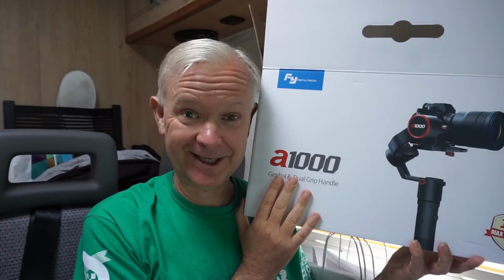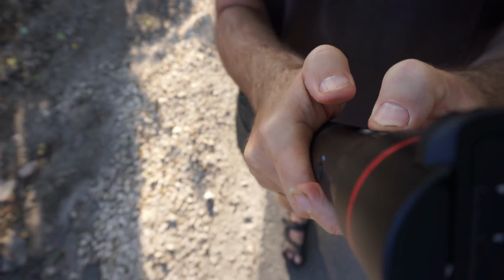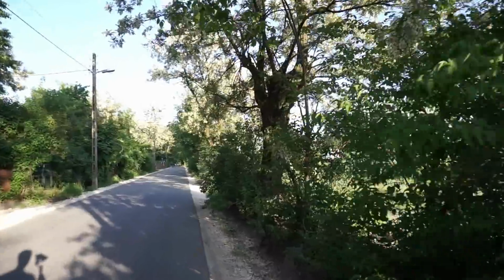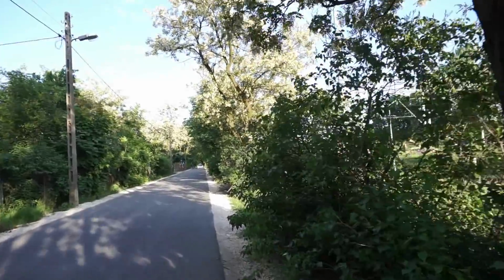Now, I took it out last night and I was walking around. Here's a bit of film from last night. Well, I haven't got the hang of it yet, but if you think this film looks okay, then that's what I will be doing henceforth. So anyway, there's a bit of news there.